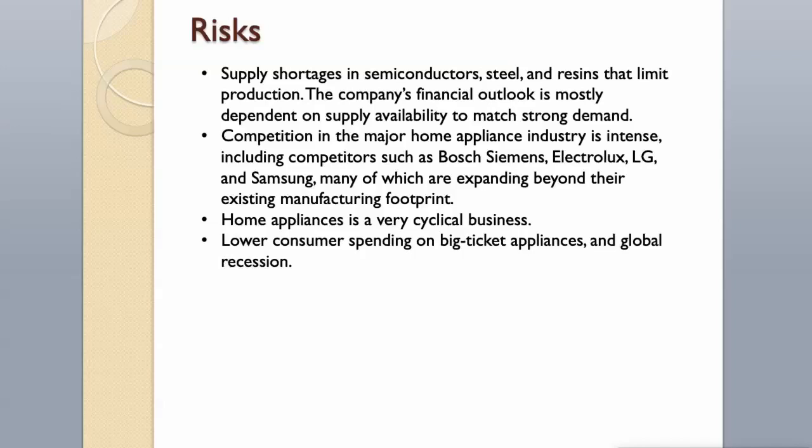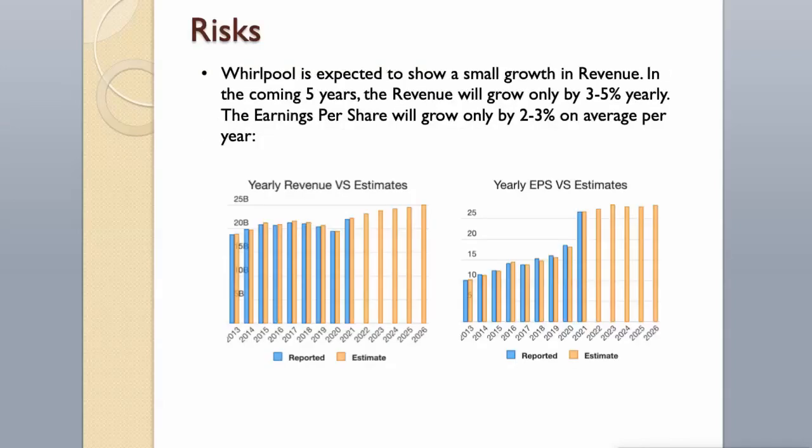Home appliances is a very cyclical business. Lower consumer spending on big-ticket appliances, and global recession. Whirlpool is expected to show a small growth in revenue. In the coming 5 years, the revenue will grow only by 3 to 5% yearly. The earnings per share will grow only by 2 to 3% on average per year.